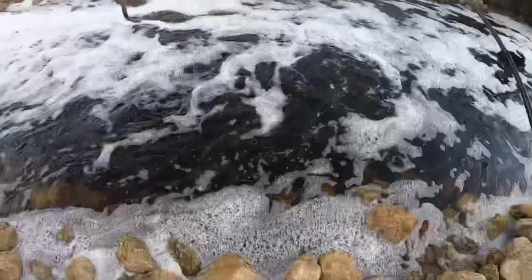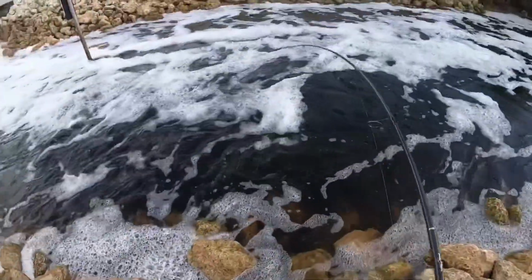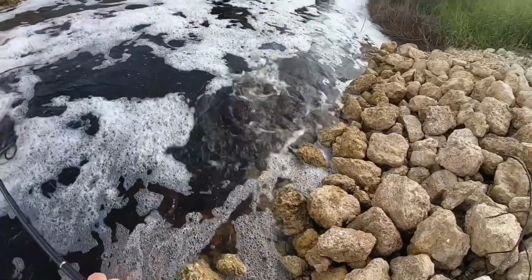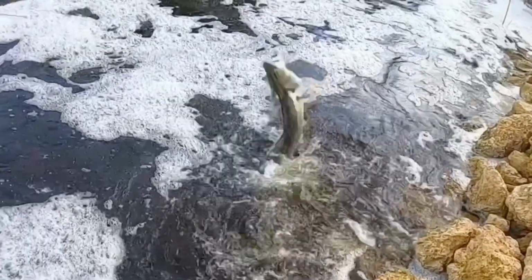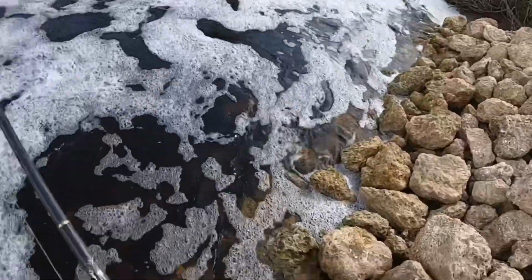Oh my God, it's huge! It's huge! Oh my God! Oh! Holy shit, guys! Oh my God! Come here, buddy! Here he goes! Wow! That's my third snook I lost today! Man, that thing was massive, oh my God! Wow!